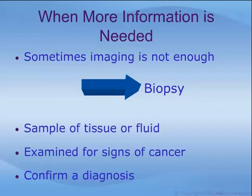A breast biopsy is the removal of a sample of breast tissue or fluid to be examined under a microscope for signs of cancer. Even if an abnormality already appears to be cancerous, a biopsy will simply confirm the diagnosis, speeding up the process of treatment planning. For more information on this, please refer to the module in this series titled Understanding Breast Biopsy.